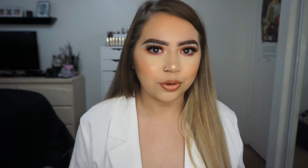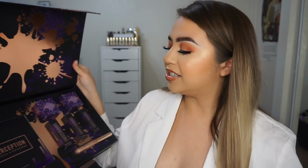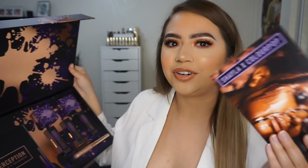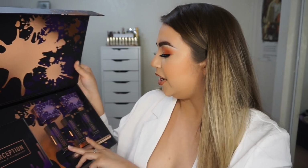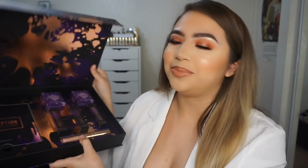We'll leave all the information for the collection. I think by the time I put this up, it will launch today, April 27th. The collection consists of a palette that has 16 shades in it. It is $23. It has, I'm over here waving this around, 2 loose powder highlighters, 3 Lux lipsticks, and then the gloss, which I lost the box for, but I put it in here anyway.